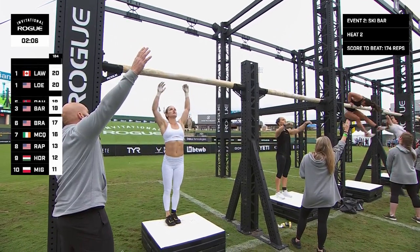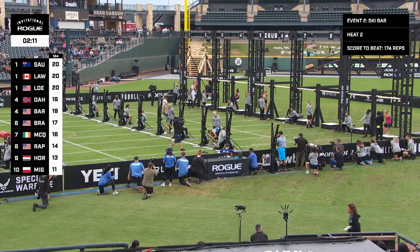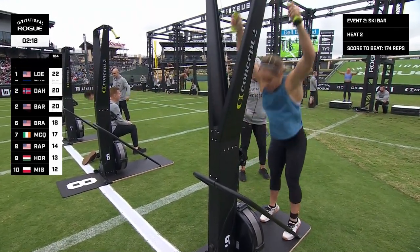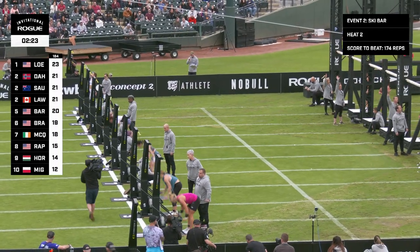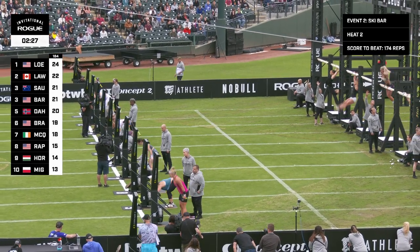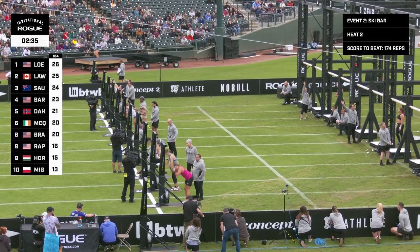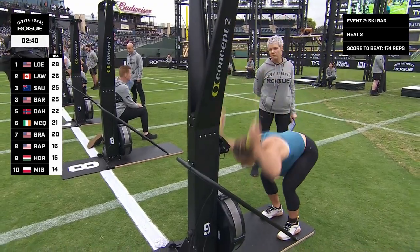Jacqueline Dahlstrom in lane one. The all white. It's a lot of tape to match her all white outfit. Emma Lawson in lane seven was one of the first women to the ski erg. Also, Ariel Lowen got there just about the same time. It's Dahlstrom in lane one. Kara Saunders. Here comes Danielle Brandon on the ski erg. Emma Lawson. Ariel Lowen and Amanda Barnhart are on the ski erg.